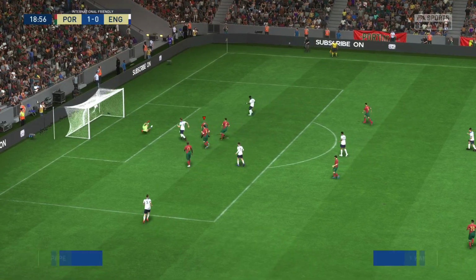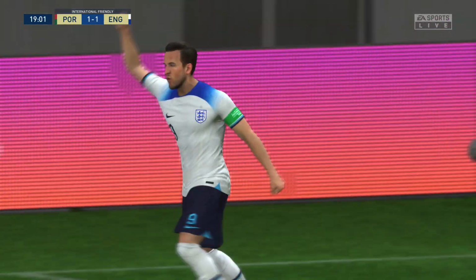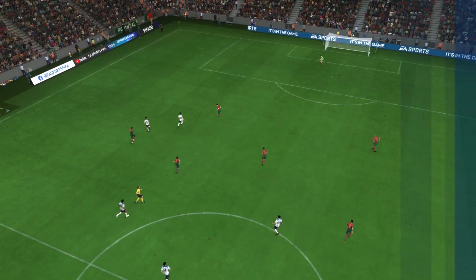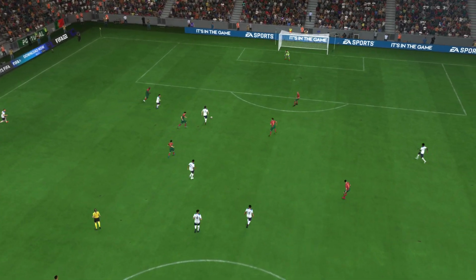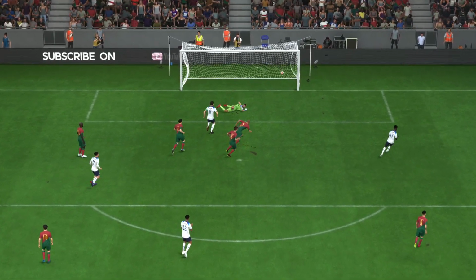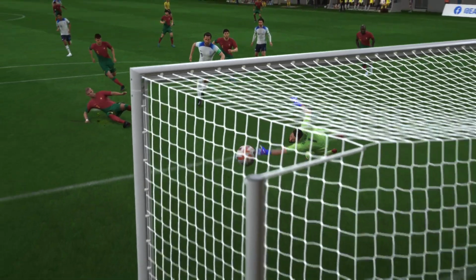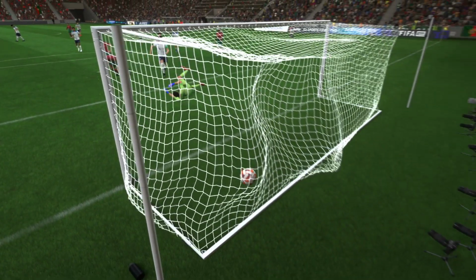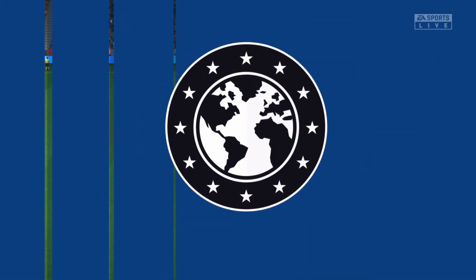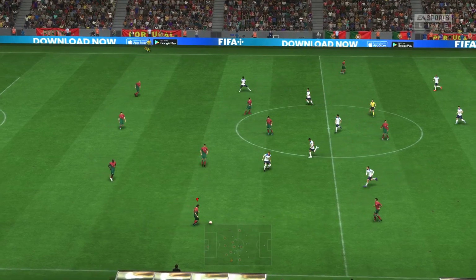This could be the equaliser, and it is the equaliser. Well, now that could be a huge turning point in this game. They carry the momentum. Well, as you can see, he's a great talent. What a run, what a goal, and what a player he is. So back underway, they've levelled it at 1-1 here.